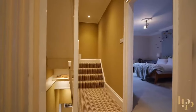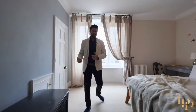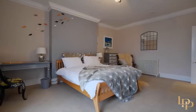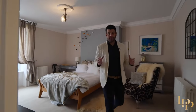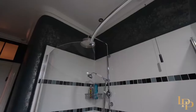But this is why it's so important for me to walk you through the entire house room by room so it makes sense to you. So this would be bedroom number 3. The views here, more of the farm in the background. So I wouldn't say this has necessarily got the best view in the house, but again, each bedroom is very, very spacious. So as we go back through to the hallway, a lovely family bathroom to my left.